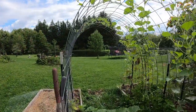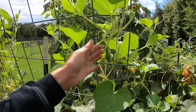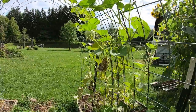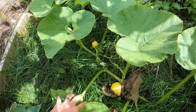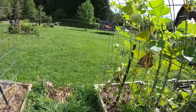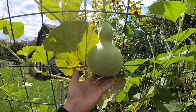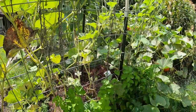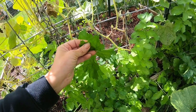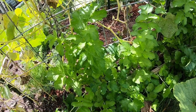Here's our gourds. Our gourds are coming along nicely. And see, they're still growing out. There's a whole bunch on here. We have more pumpkins coming here. I don't know if they'll be any good, but see the nice gourd? Now, this is actually a mustard. So I'm going to harvest these.